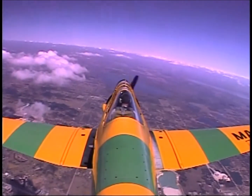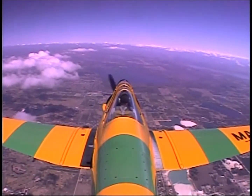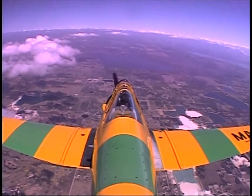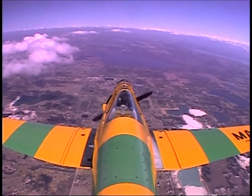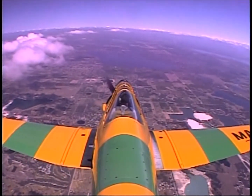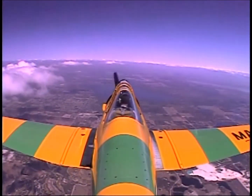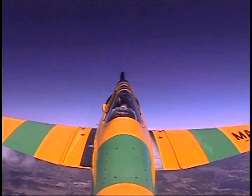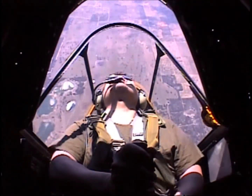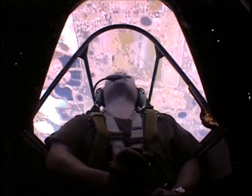Lower the nose, very gently. Put the nose down, a little more nose down, there you go. Pick something over the nose and aim for it like we're going to do a strafing run. Keep that nose down. There's 180, take a breath, start pulling back on the control stick, pull back harder, a little more back pressure, keep pulling, hold it about right there, pull back, there you go.